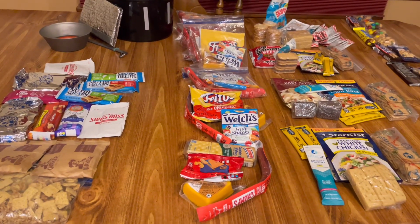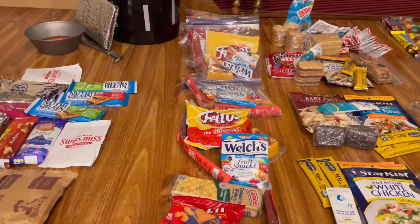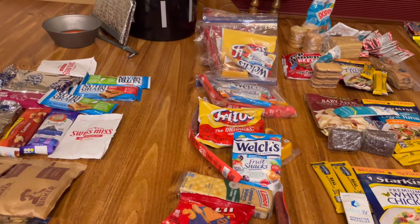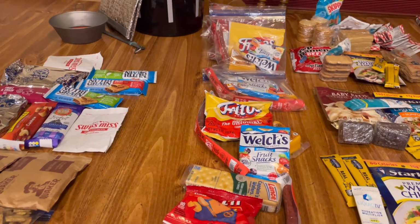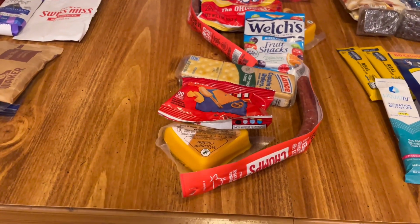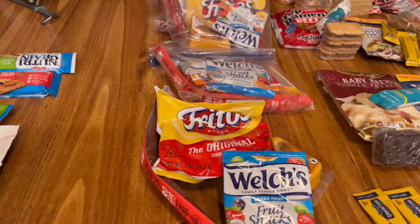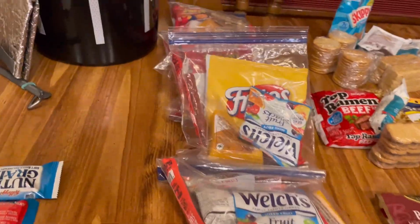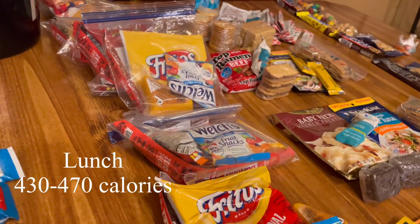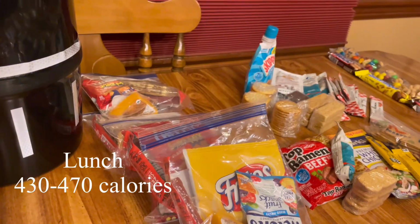This next row is lunches, and it's pretty much the same. The only thing I'm mixing up is whether I have crackers or chips mixed in, but the basics are going to be a Chomp beef stick, a cheese wedge, and I do have a fruit snack in most of these. Lunch will range anywhere from 430, I think, to 470 calories, depending again on what I'm eating.